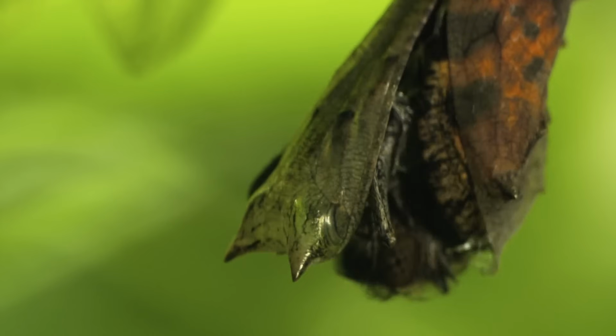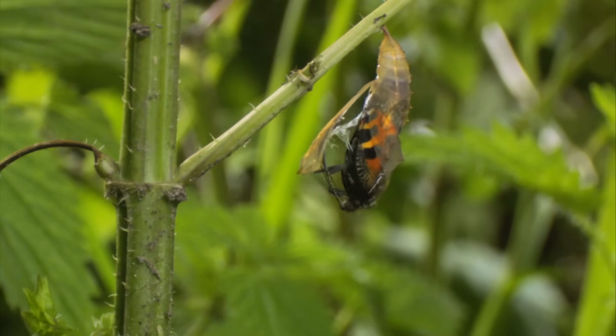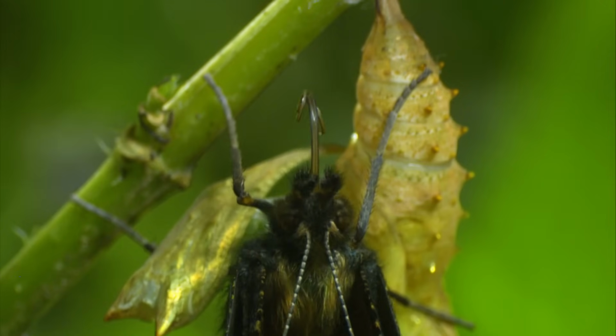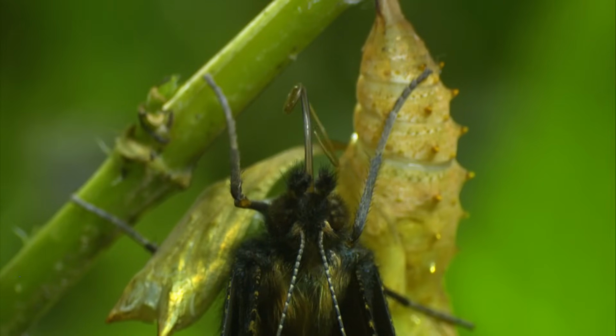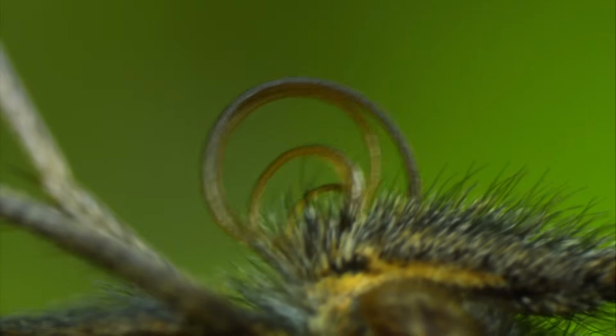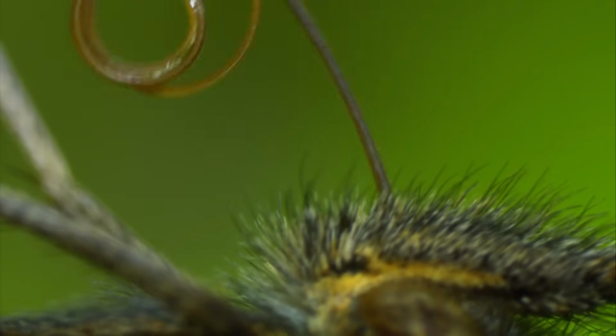Barely 2 weeks later, and the pupal case splits open, releasing the perfectly formed adult butterfly. The insect's body still needs to harden in the air, and the feeding tube, which is split in two, must be zipped together.